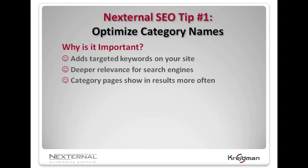And the category pages you want to really focus on optimizing, because behind the home page, those are the most important pages of the website. When you look at the categorical tree, or the tree of what's important, you have your home page and then your category pages, and those come next. So that's really important to focus on.